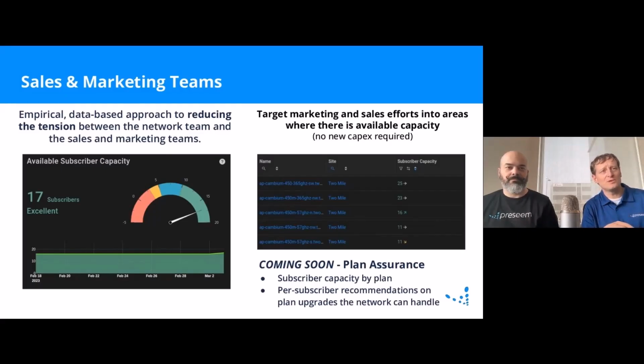The engineering team can use that to identify APs that need to be upgraded if they don't have any capacity left, or maybe split. But the marketing team can take that information and do things like identify a particular site that has a whole bunch of available capacity. And if they go market in that area, those are the cheapest customers you're ever going to get because they already have capacity, right? No new capital expenditure, for example. So that's really important and really powerful for the sales and marketing team.